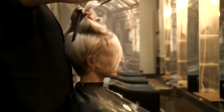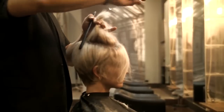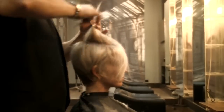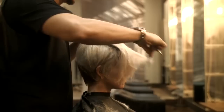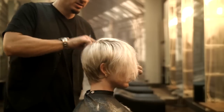So going in a little bit on an angle, just to remove some length, you guys can see the length coming off. And then straight in to remove the bulk. And I guess in a way, this is going to leave a disconnection. It's not going to be perfectly blended, but as I said to you before, I don't want it to look like a classic shape. I want it to be edgy, and this is the way you leave it edgy.